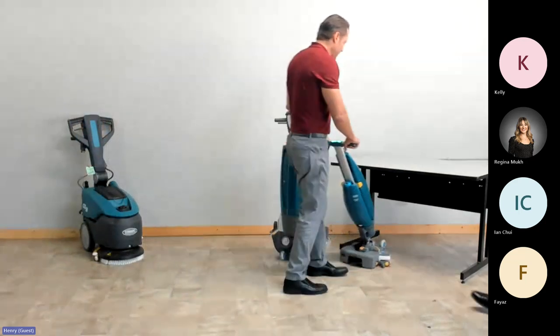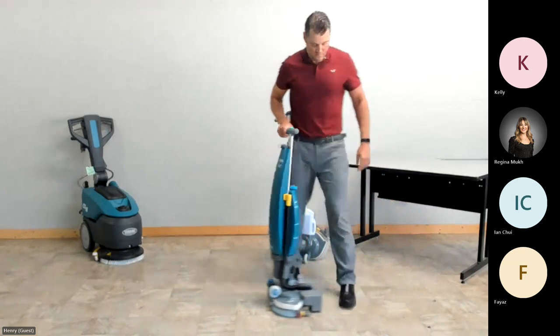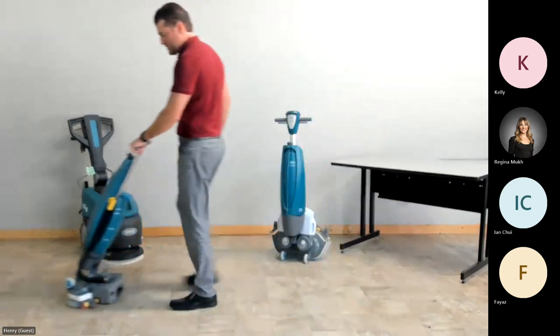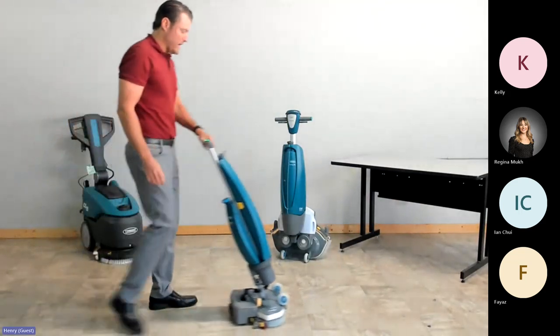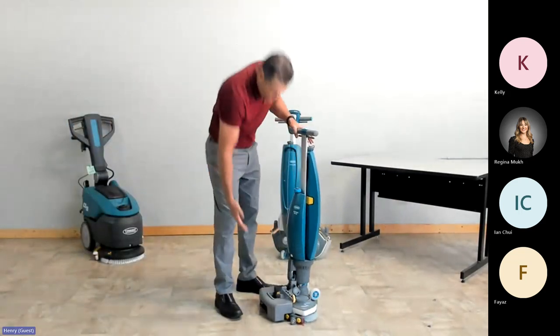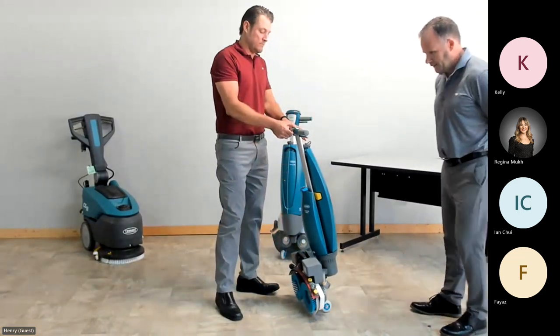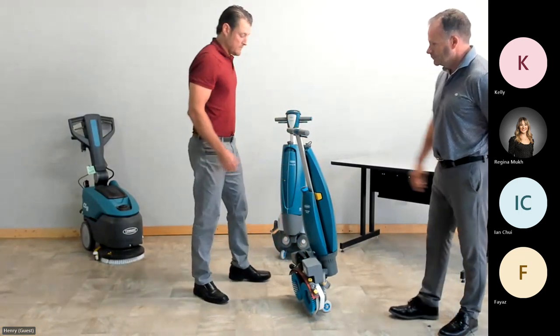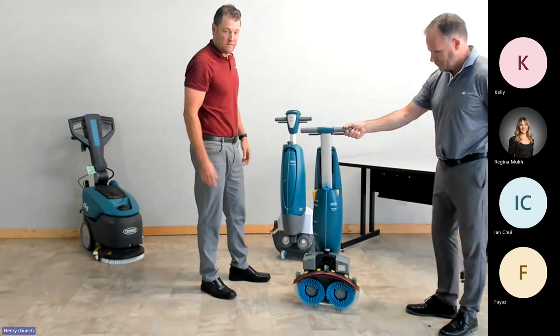It easily gets under tables, chairs, beds. And then when you're done, let go of the handle and lift it up. And that is the iMop Lite.